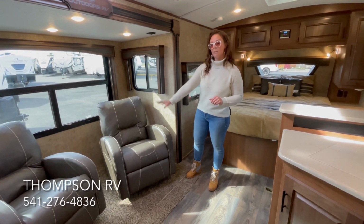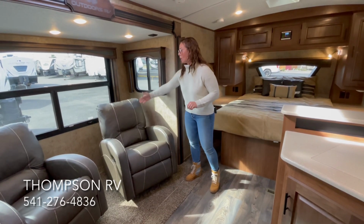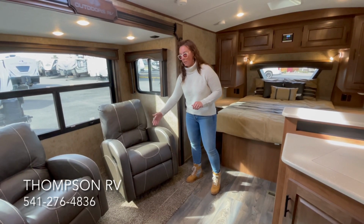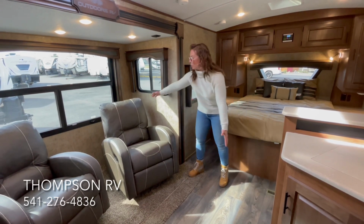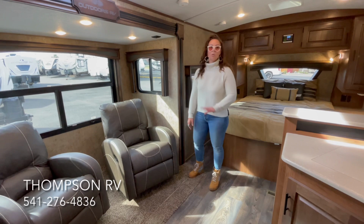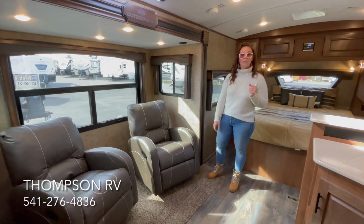These people chose to have the two recliner swivel rockers. You can also option in the theater seating with the recliners, or there's also plenty of room if you needed a sleeper sofa. You could do the sleeper sofa right here. So I'll just show you a quick little tour of the whole trailer and then let us know if you have any questions.